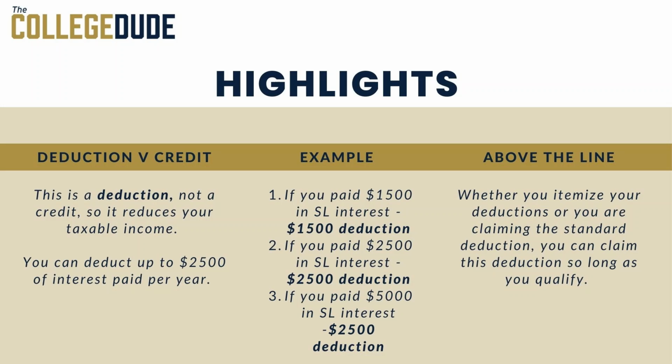You can deduct up to $2,500 of interest paid per year, but that number will also phase out based on your income requirements. An example would be if you paid up to $1,500 in student loan interest, you can deduct that full $1,500. If you paid $2,500 in student loan interest, again, that's the maximum that you can take. If you paid anything more, for example, $5,000, the max is $2,500 that you can write off in student loan interest.